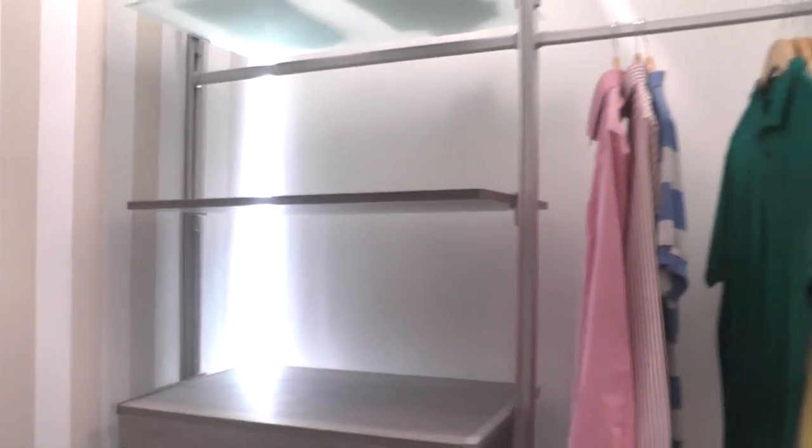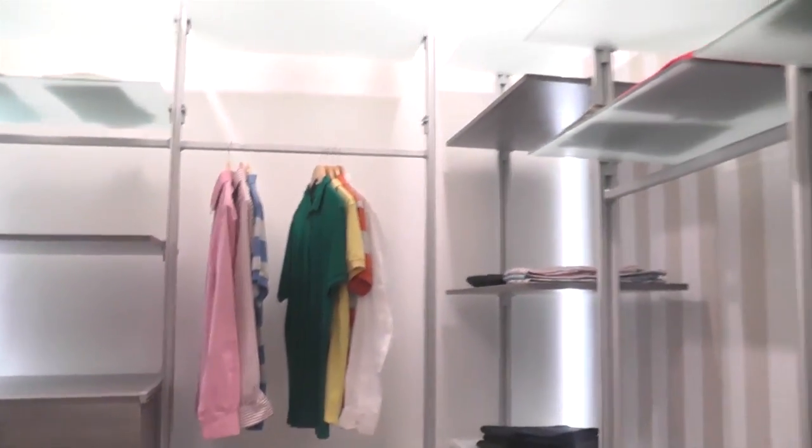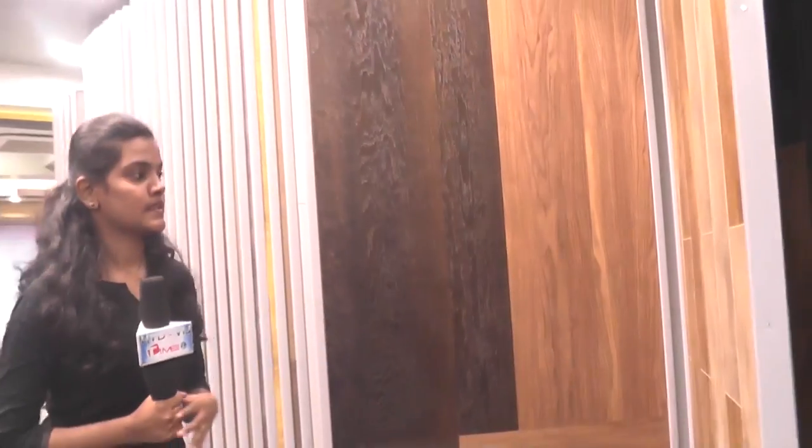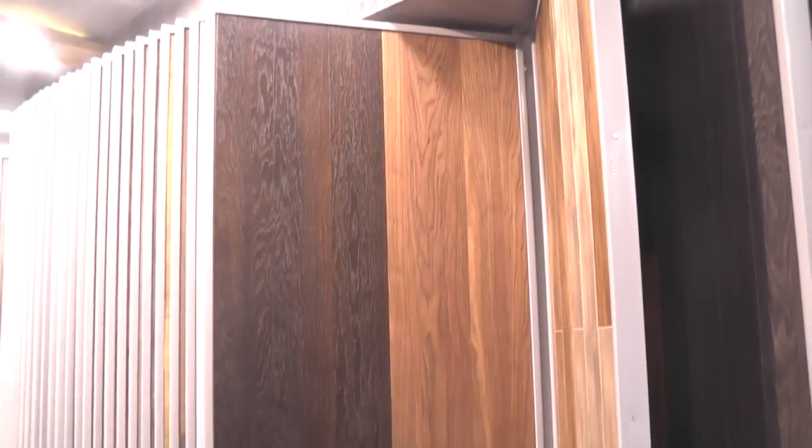Completely it is pole system. It can be customized according to our lifestyle and our requirement. Also, we have a lot of options for this. This is wallpaper section and we have a lot of options for contemporary and traditional methods also.